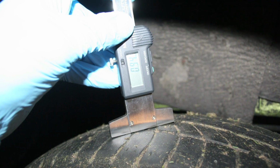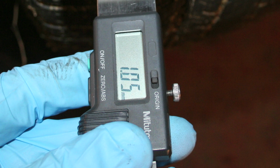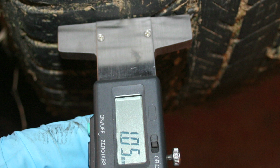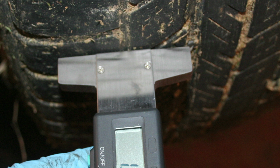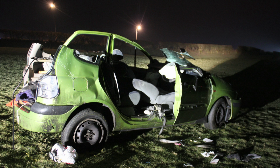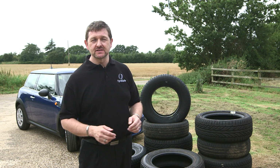The police investigation blamed the tyres as having made a major contribution to the cause of the accident. Keith's tyres had a tread depth which was significantly below the legal minimum depth of 1.6 millimetres. If new tyres had been fitted, Keith could still have been walking and driving today. So, when it comes to replacing your tyres, think about the hidden dangers of part-worn tyres and Keith's story.